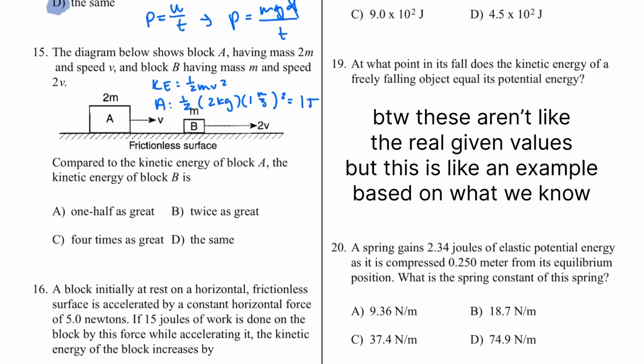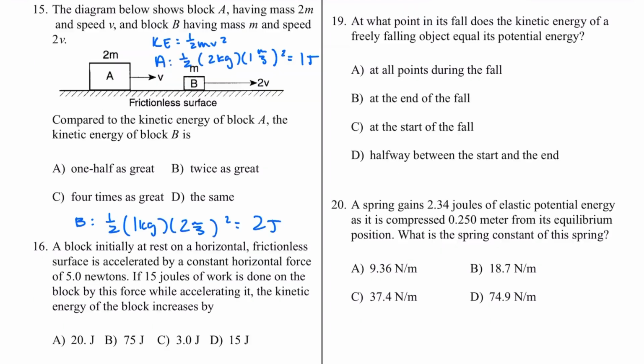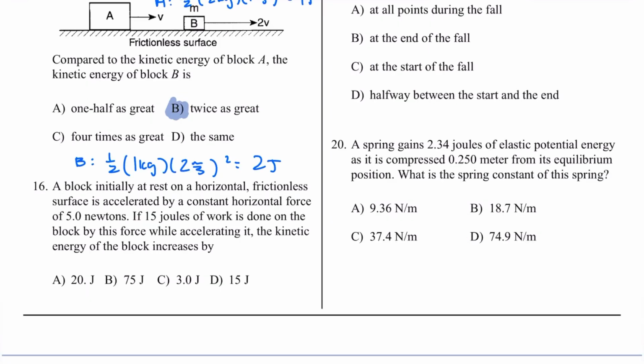Now block B, I'm going to write it down here. Block B is 1/2 times a mass of 1 kilogram and a velocity of 2 meters per second, and that's 2 joules. So that means block B is going to have twice the kinetic energy of block A. So that's choice B.